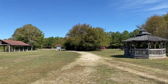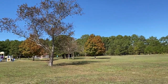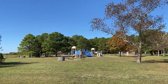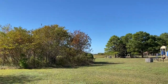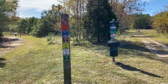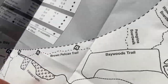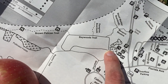We parked over there, and then this is the view from closer to the trailhead. That's the bathroom, the playground, the butterfly garden, and then the Hawk Observatory is behind these trees here. And over here seems to be the trailhead to several trails. And I think that means I'm right here.